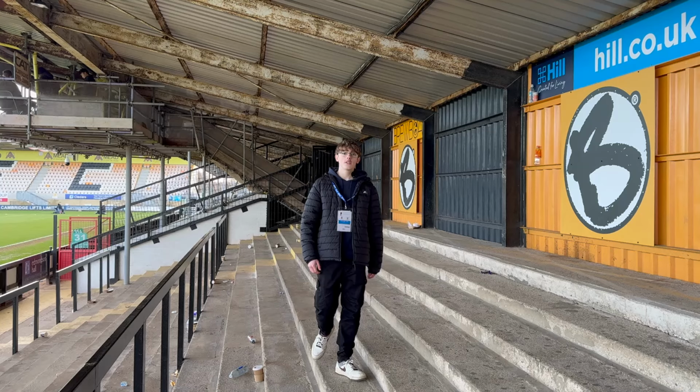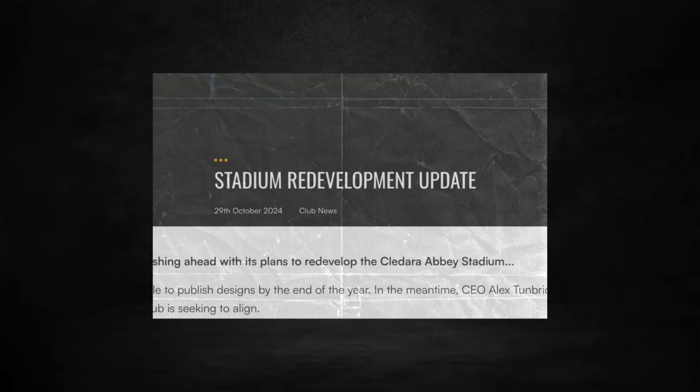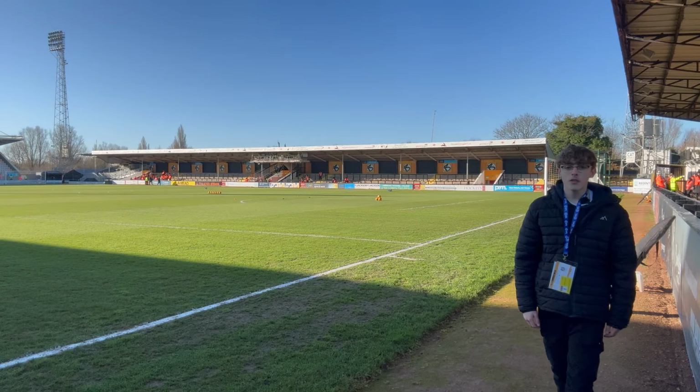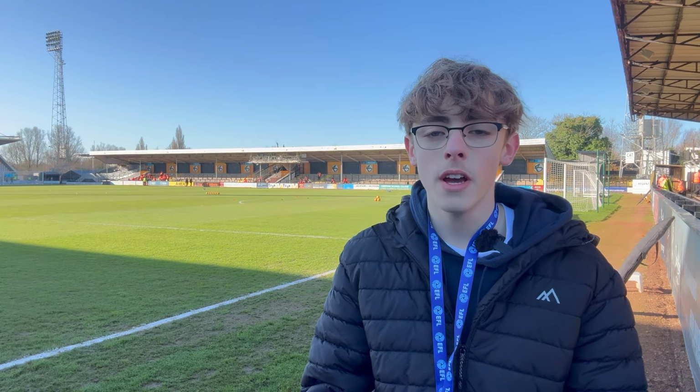The Abbey hasn't changed much in its near 100-year history, but change is coming. Plans are to be submitted this summer for redevelopment of the stadium, which will see the capacity increased from around 8,000 to 12,000, and new club offices, a shop and museum will all be built. It's great to be able to experience this stadium in its current form before it's redeveloped, but hopefully its charm and history will still remain alongside the modernisation.